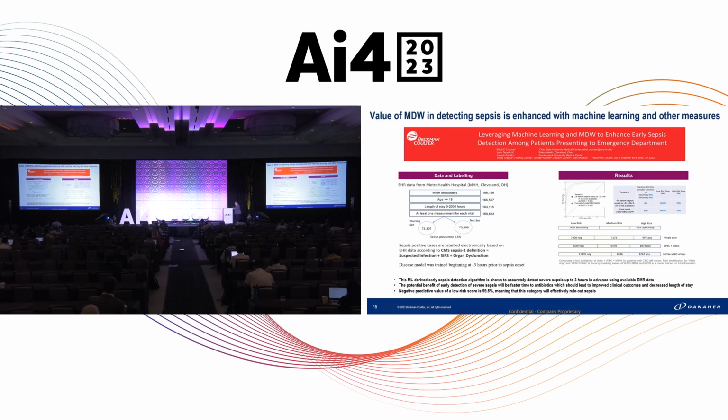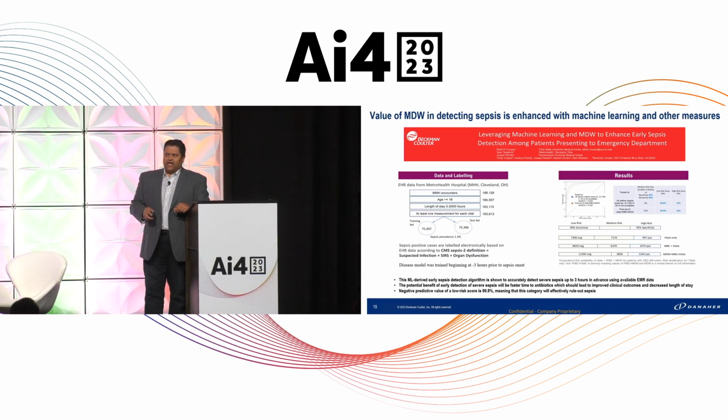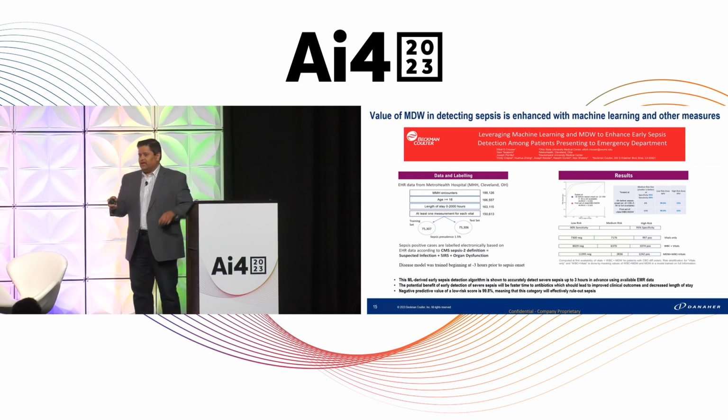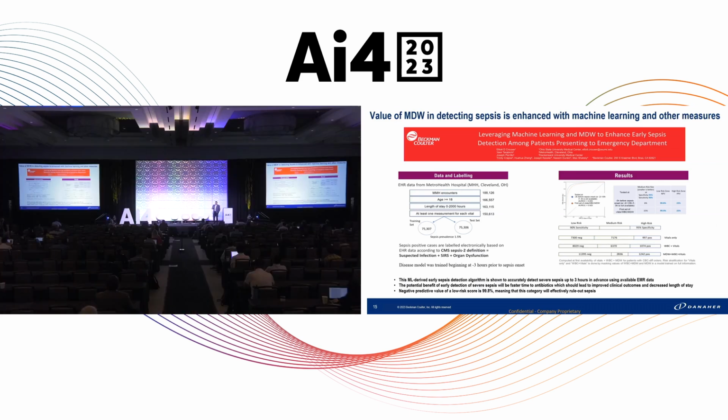We have something in medicine called negative predictive value. And what that means is when the test is negative, we have high confidence that the patient does not have sepsis, right? So in this case, we have an MDW through machine learning showing that NPV is about 99%, which is great. It's a great test to say that somebody that we're seeing probably does not have sepsis and can be sent home.